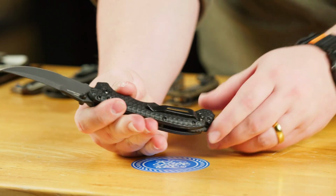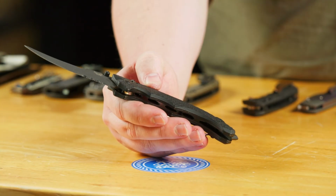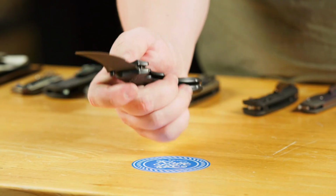Reversible pocket clips on all of the above, by the way, which is extra fun because I know a lot of people who carry tactical knives might carry them weak side as they prioritize a firearm for self-defense. So if that speaks to you, then the Mini Bedlam's a really great pick for you.